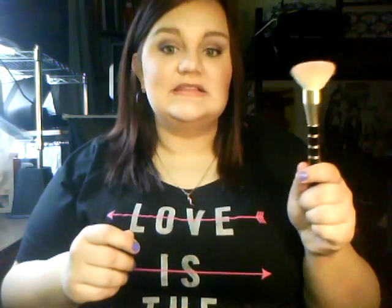And then my other Sonia Kashuk brush is this flat topped kabuki one. Both of these brushes are super soft, by the way. If you can still get your hands on this collection, I definitely recommend it. I like to use this for stamping on blush and then blending it out. I think it's the perfect size to apply right here and go up along your cheekbone. So I think it's the perfect thing for blush.